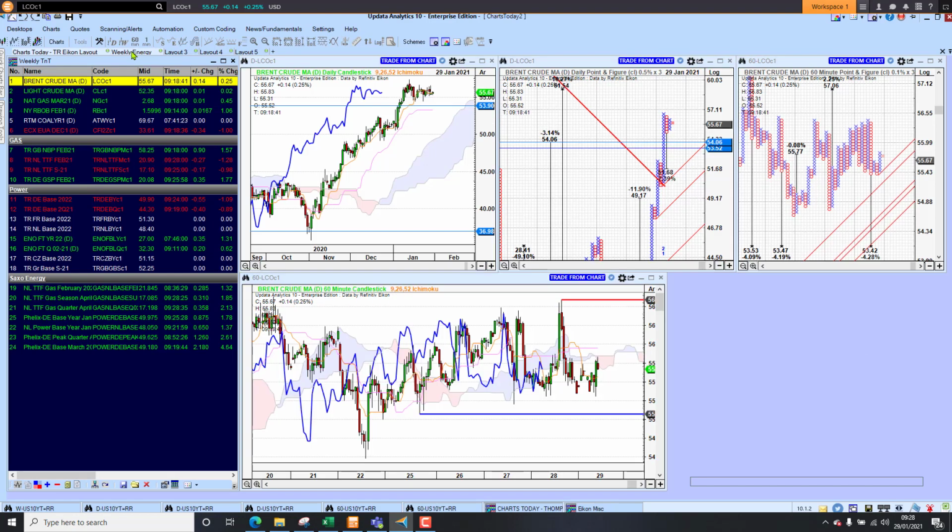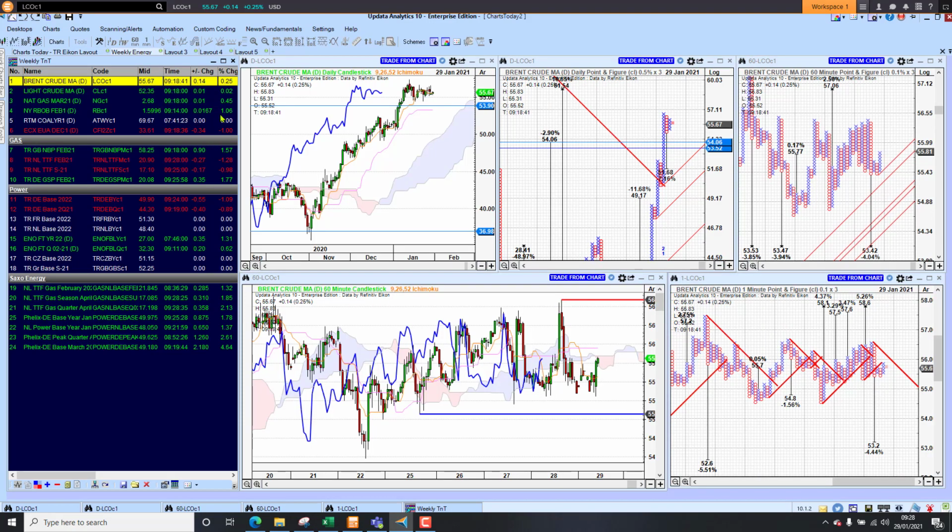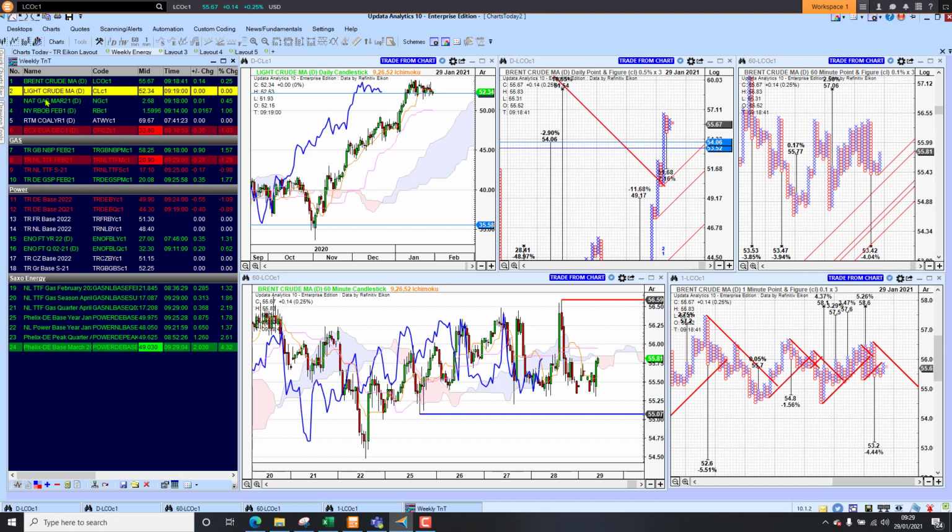Taking a quick look now at the energy mix. We've got Brent crude up 0.25%, but very much a sideways market this week. Our call was sideways, and that's where we've gone. WTI, much the same picture, of course. So that's been quite key.